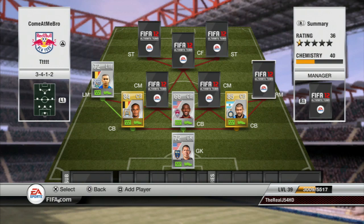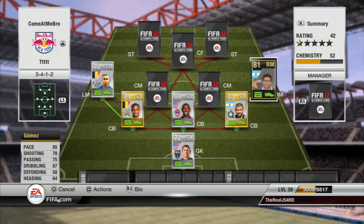Let's check out the right mid now. As you can see here, we have got the in-form Gomez from this team of the week. Great little player. I really do think I should have played him in more of an attacking role, because right mid doesn't really suit him that well. So if you do want to buy this player, I would recommend playing him in a 4-3-3 or 4-3-2-1 to get the best out of him. But he's got 85 pace, 78 shooting, 75 passing, and also 87 dribbling. Amazing player there, and really worth the coins I paid for him. Only cost me 19,750 coins, and he's 5'5", so he's quite small and agile.